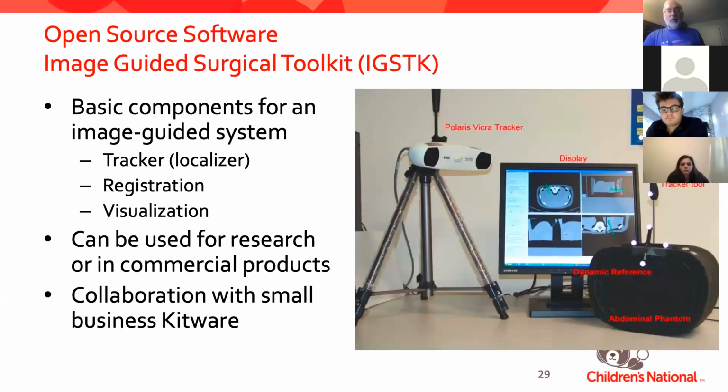We had done some work with open source early on. I'm a big fan of open source software too. I mean, I know companies have to have proprietary software to make money, but certainly for the academic community, open source is a good way to go. So researchers can leverage what other people do.